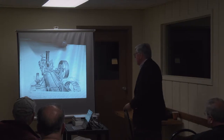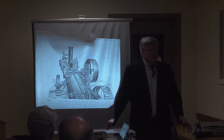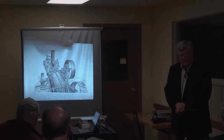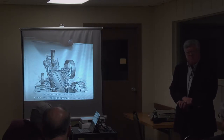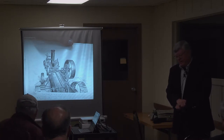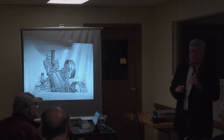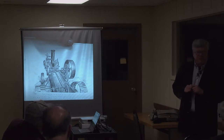So pretty clever. And Marsh was the guy that put this together, and Nichols and Shepard started using it on their engines. But Marsh had taken out a patent. But Nichols and Shepard went in and looked at it and said, oh, but you've got a little problem with your patent, so we're going to use it anyway. Needless to say, they did not become best of friends.